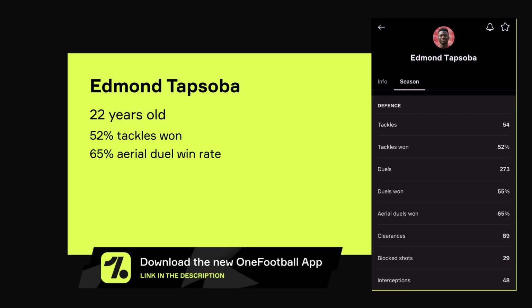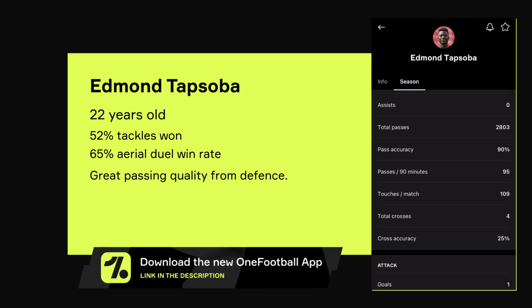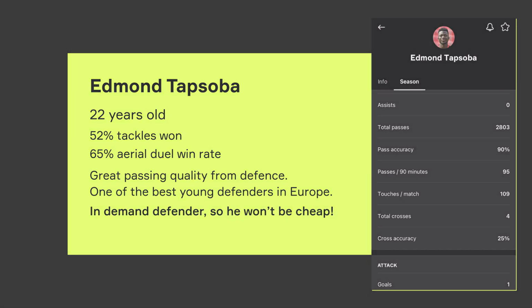What Tapsoba is brilliant at is passing out from the back, which is much needed in a modern day centre-back. Not only has he just been one of the best defenders in the Bundesliga, but in the whole of Europe this season. Now Tapsoba has actually been linked to Arsenal through The Athletic. He's a very in-demand player, however. He's caught the eye of many big European clubs, so he won't come cheap.